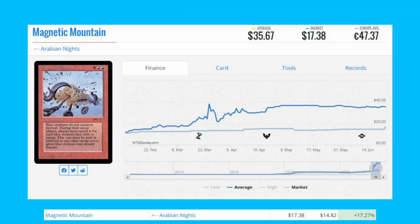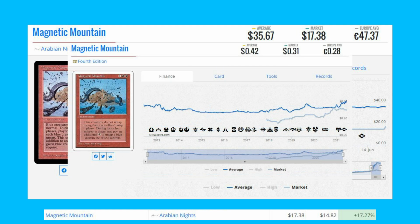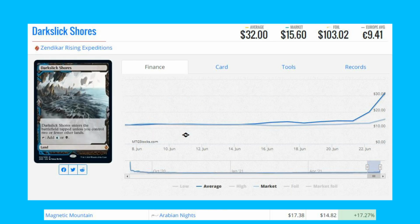And the next card on the list to talk about today is another card from Arabian Nights, Magnetic Mountain. This card is up 17.27% from 14.82 to 17.38, and you can see how expensive this card is compared to another printing with the same art from 4th Edition. This one is a 31-cent card, so you can see how scarce these Arabian Nights cards are. This card only has 31,000 copies ever printed from the original set.